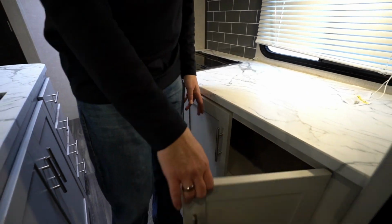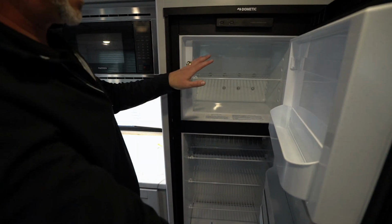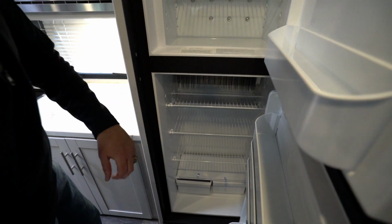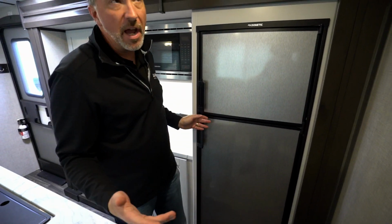I got a large stainless steel fridge. Take a look at this. Look at the space in here. This runs on both gas and electric, does have the automatic switch, but a fantastic spot for those long weekends or those week trips, or if you want to set this up as a hunting cabin, beach cabin, whatnot.